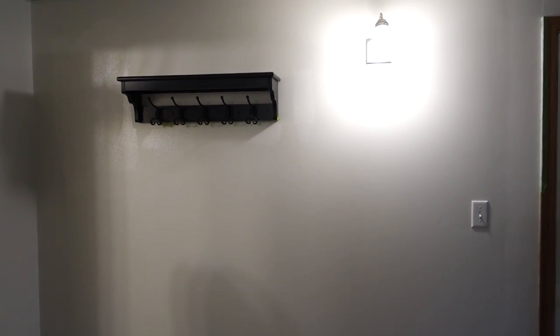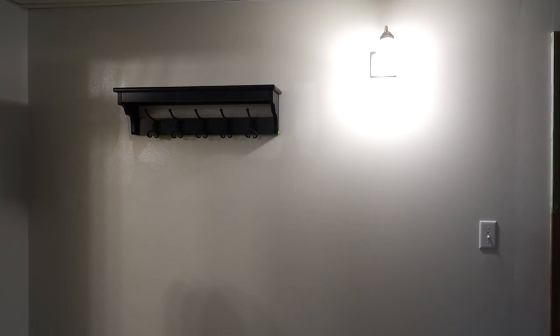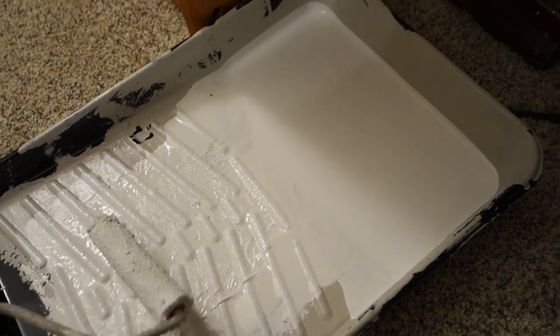The problem wall is back to looking good, so while that dries, I'll go hit some of those other small spots. It's not the best tool for the job, but for this corner right here, I'm just gonna use one of these little things. I think that works just fine.